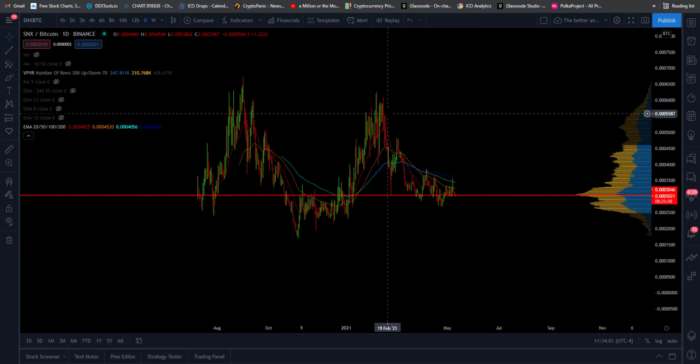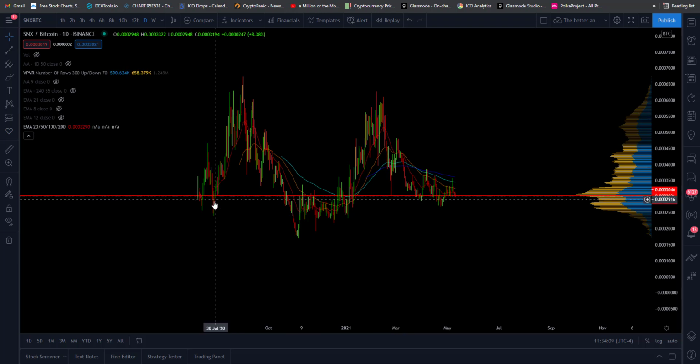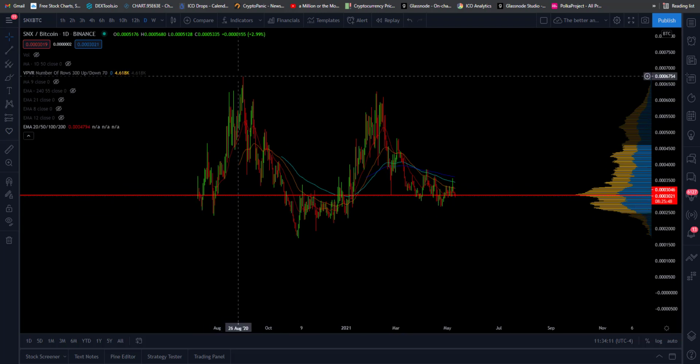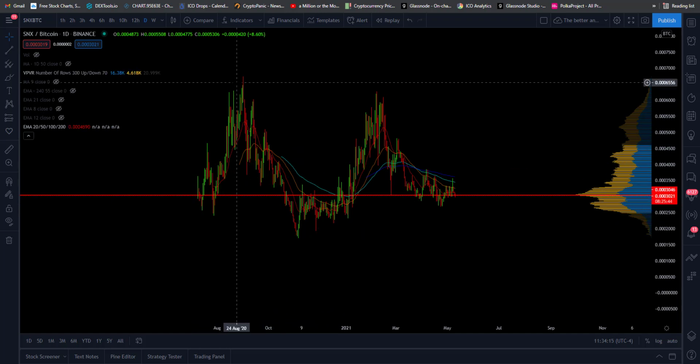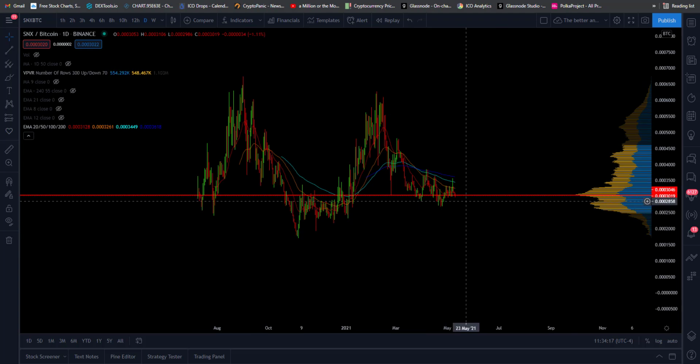Also, something else that we need to keep an eye out for to try and gauge when we could see moves to the upside with Synthetics is the Synthetics Bitcoin pairing. Folks, we move very predictably within this range here. Impulse up, retracement, impulse up, retracement. What can we have next?